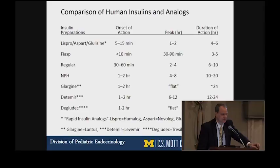And the reason is because those insulins were extremely variable in their absorption. And so we've moved toward these faster insulins at meals. Lispro is the same as Humalog. Aspart is Novolog. Glulisine is the same as Apidra. So those insulins work relatively quickly. They peak in an hour or two. They last maybe 4 to 6 hours.